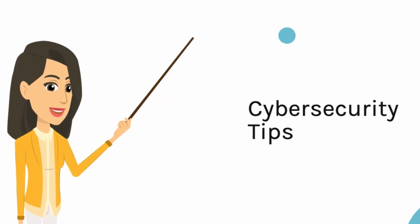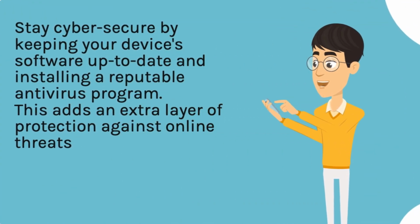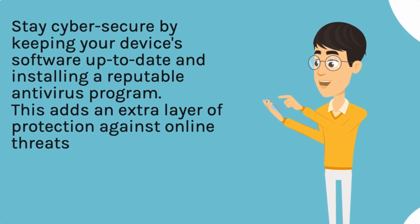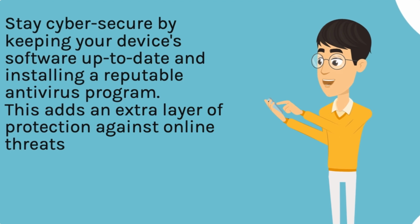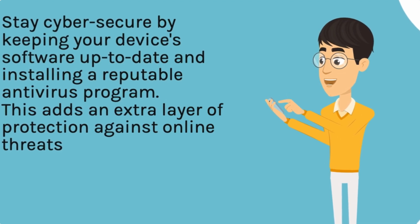Cybersecurity tips. Stay cybersecure by keeping your device's software up to date and installing a reputable antivirus program. This adds an extra layer of protection against online threats.